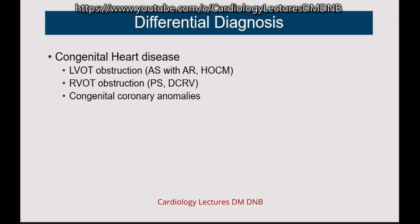And in congenital coronary anomalies, patients... difficult, isn't it? Very difficult. Is there any history of nocturnal angina? No, ma'am. No history of nocturnal angina or any night episodes of pain after sleeping. Why was the question of nocturnal angina asked, Dr. Gaurav? Why do you think the question is important here?